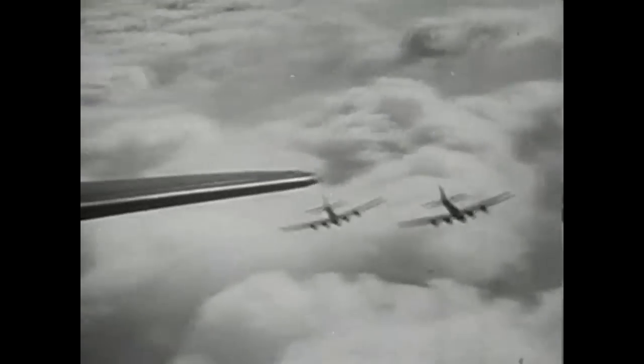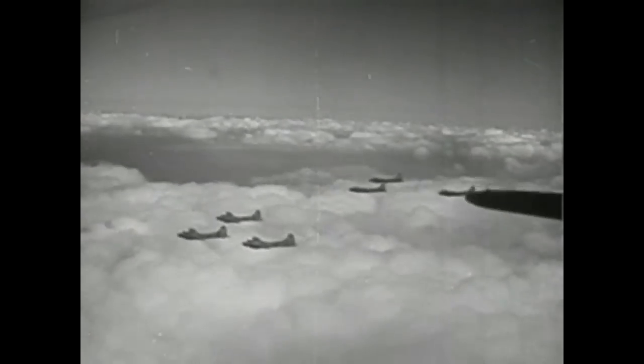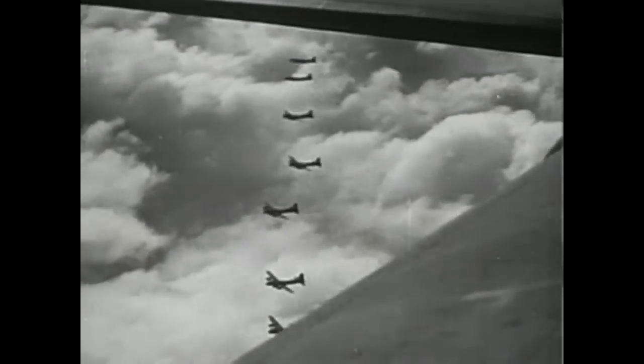October 10th, more than 500 United Nations planes. 100 or more fortresses bomb locomotive and steel works at Lille. Four bombers fail to return. American bomber crews credited with at least 48 German planes, probably 38 others. Damage to 19 more. Mission accomplished.